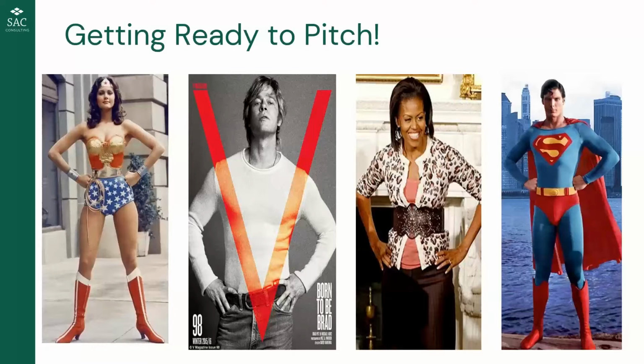Just looking at the slide there, what's the common thread amongst all those photos you see in front of you on the screen? Okay, so yeah, everyone is standing in what they call the power pose. And doing this for 60 seconds or so actually has been proven to reduce cortisol, raise testosterone, and improve confidence, lowering stress. So this is what we should all be doing, guys, before we go into a pitch.